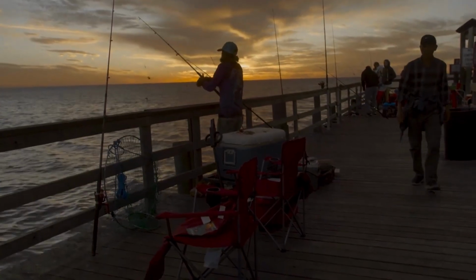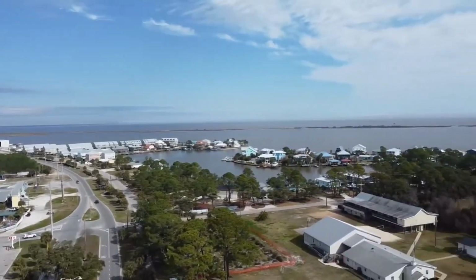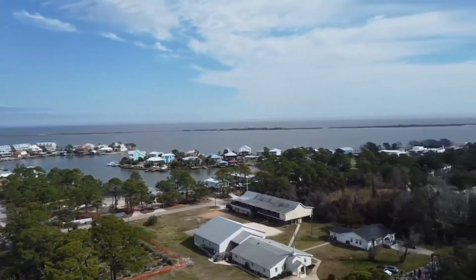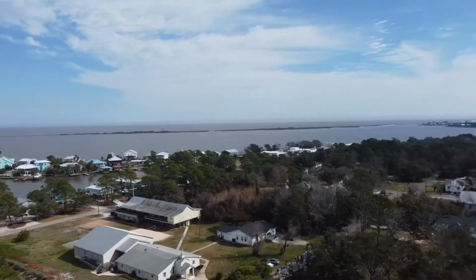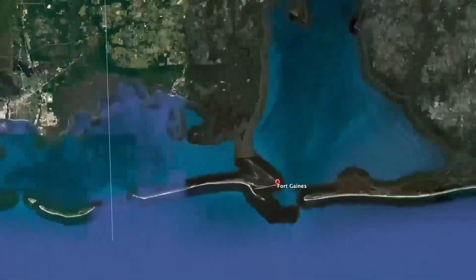During the summer months, Dauphin Island beaches attract tourism, with swimming and fishing as popular activities in the water around the island. Our first stop on Dauphin Island was the historic Fort Gaines.